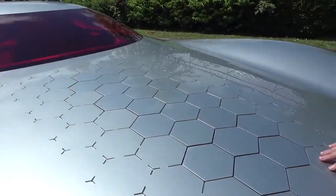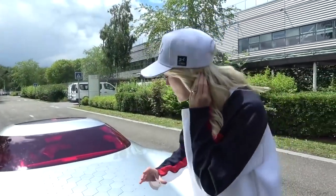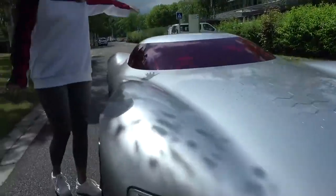Look how that opens up. That's mad. I've never seen that before. How beautiful does it look? It's not just for design, it's actually for function. This is actually designed as an air intake. So what it does is it throws air through the batteries here in the front. So there are batteries here in the front and then batteries in the back.